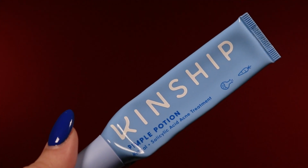Next product is from Kinship, and it's a pimple potion. If you have any, let's say, single pimples, this product may work, but it would depend on a specific pimple or type of acne you have. So in my case, when I had hormonal acne, but actually it was a single pimple, it didn't work for me at all. But at the same time, it worked when I had some clogged pores because it contains salicylic acid and at the same time retinol. So it's a nice product, but it wouldn't work in each and every case.